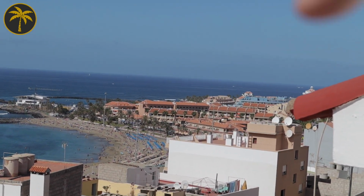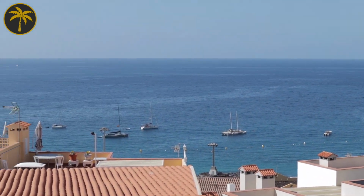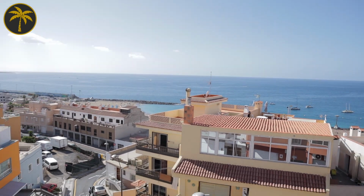And then you can see La Gomera off in the distance, but although the sun will set over there, you can just imagine the colour of the skies that you're going to get here. Absolutely awesome.